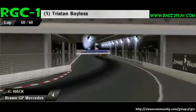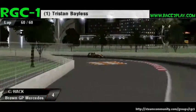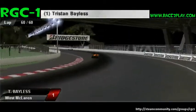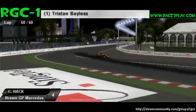Yeah, it's coming up on Chris Hack. If I were Chris Hack, I would find a spot to safely get him past and not have to do another lap. But it seems like Chris is going to keep it going. Yep, Chris is going to keep it going.